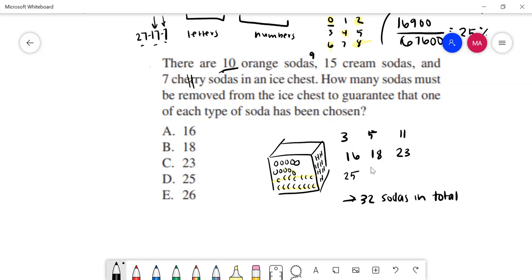And 26 works because in the worst case scenario, we pull 10 orange sodas and then immediately afterwards pull 15 cream sodas. But we're pulling 26, and all that'll be left in the box after we pull all of those are our cherry sodas. So if we pull 26, you'll get at least one cherry soda. So that was a good one too.